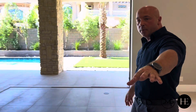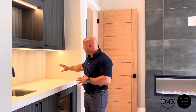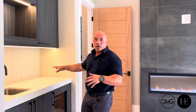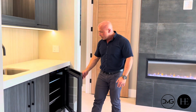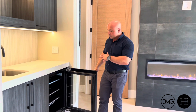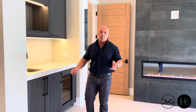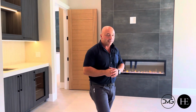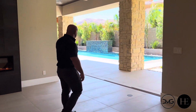You've got this built-in bar over here, which is awesome. I love having my coffee maker in the bedroom because there's nothing better than that. It kicks on automatically in the morning, and waking up to the smell of coffee. And then of course you've got your fridge, so you can put your creamers, sodas, beers, wines, all that stuff in there. Because, you know, God forbid if you have to walk 9 feet to the kitchen. The other thing I wanted to point out is you've got these pocket doors.